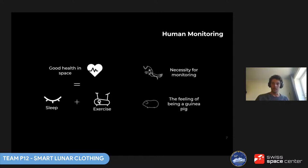And as we discussed before, there are a bunch of different factors in space that have a negative effect on your health. To combat this as much as possible, astronauts require a large amount of high-quality sleep and exercise to stay fit. But we also know from studies on the International Space Station that this is a serious challenge, and astronauts often don't meet those goals. So for long-term missions, we will need to make sure that astronauts stay fit and healthy, while also making sure that we can intervene as fast as possible when we see negative trends.